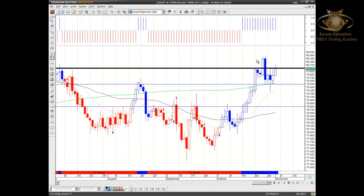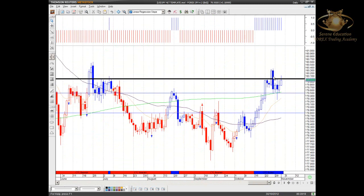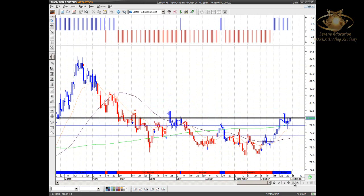Last pair of the day, the US dollar Japanese yen. Let's have a look at the daily price chart. Fidgeting with the 80 mark here, which happened to be the major support and resistance level over the past couple of months. One or two areas that we saw breakout, but true momentum wasn't generally behind these moves.